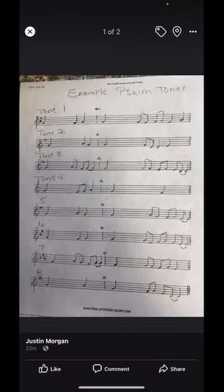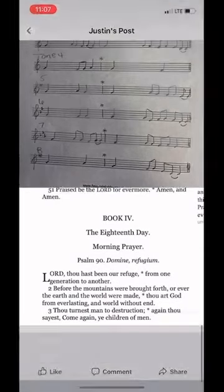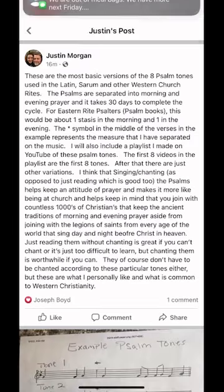If we were to go to the next one, tone 2 is da da da da da da da da da da da da da da. All right, so now that I have that melody down, Lord, thou.